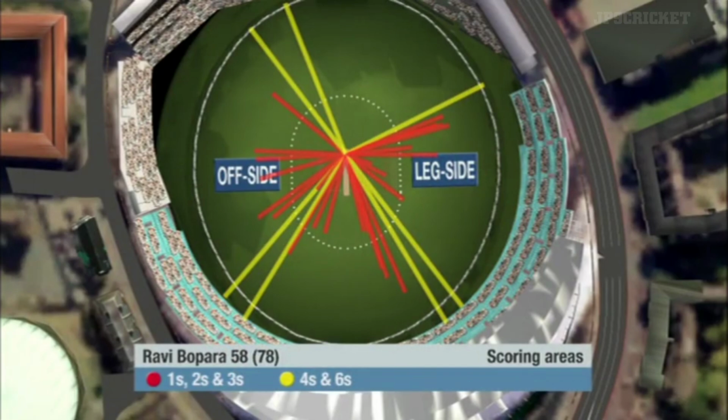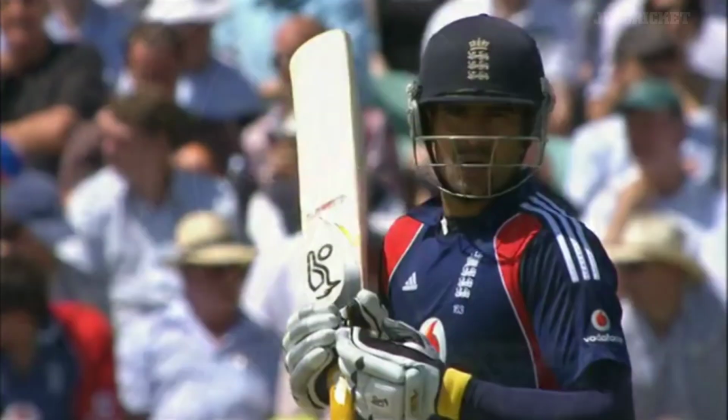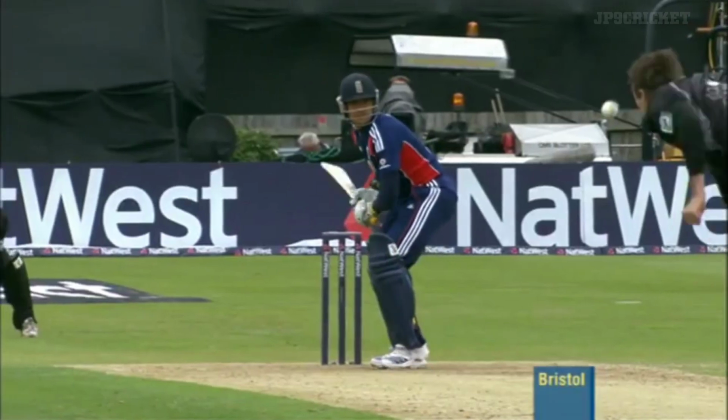You can see all those wristy shots square of the wicket on both sides in comparison to Ois Shah, who hits the ball much more down the ground. He's more of a bludgeoner of the ball, hitting much straighter with less shots square of the wicket on either side. The reason for that is he's a much tenser sort of character. You can see that in the middle. He's fidgeting, he doesn't look very relaxed, he looks nervy and intense. Sometimes that can be his downfall.